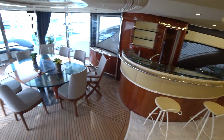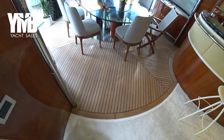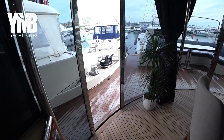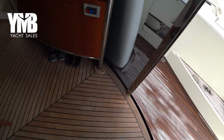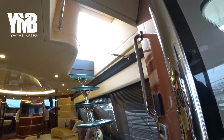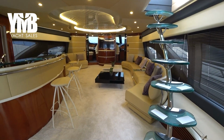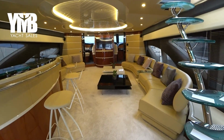So let's go down. Now, as you can see, there is a teak deck inside and under the dining, because it allows people who are coming wet after swimming from the water platform, which is there, and we will visit it later, to walk all the way wet and upstairs to the flybridge without getting the carpets wet. So here again, another look. Let's move forward slightly.